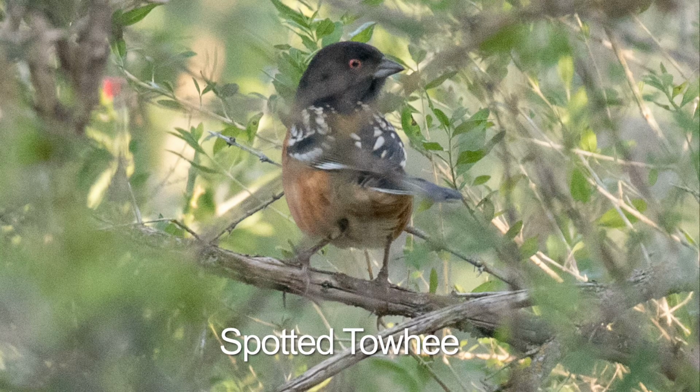I was happy to see this guy. He was the first spotted towhee I've seen this year. Last year we had very few of them. They come for the winter. So far this year we've seen several, this being the first one. Okay.